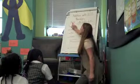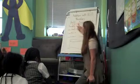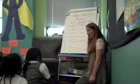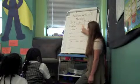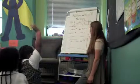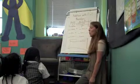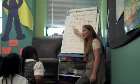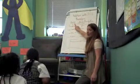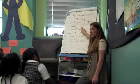So I have 348 here written by showing my work, and 348 here on my chart paper using base 10 blocks. What do you think this number is down here? Summer. 31. I have 3 tens and 1 one, and that is 31. So remember, I did it two ways. I showed my work here, and I put it on my base 10 block chart paper.